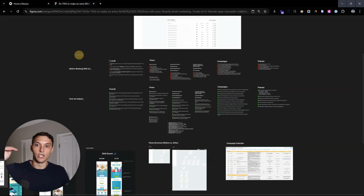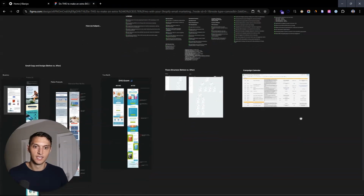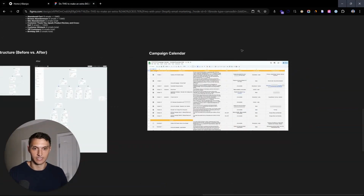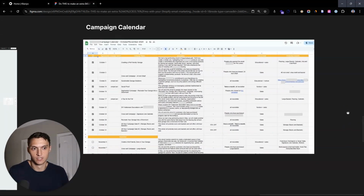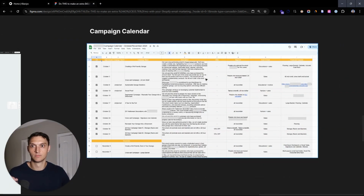Okay, so overall, that's where they were before working with us. Here's specifically how we helped, and a few quick notes that I want to share. So I'm going to go in reverse order here, but our campaign calendar, this is one of the massive things. I want to show you just what the actual deliverables looked like and why it's so powerful. The reason is we really planned it out.